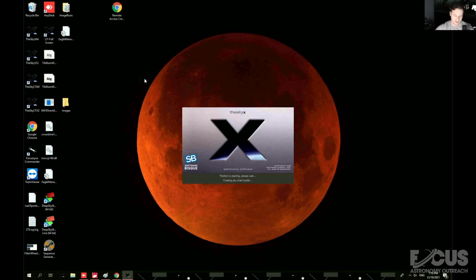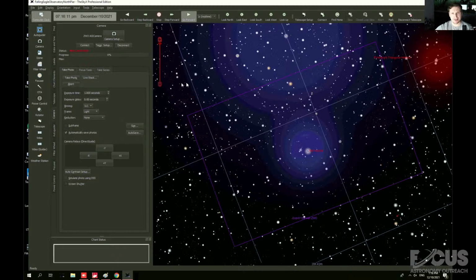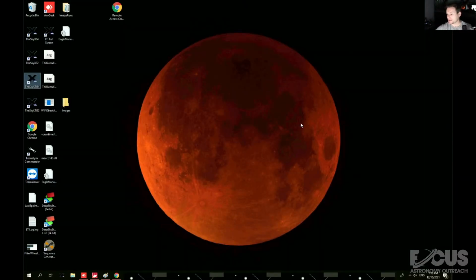If you've ever done astrophotography, this is exactly how it works. A lot of times everything works nicely, but every now and again it doesn't want to play nicely. So we'll just restart everything. Have you tried turning it on and off again? That's always a good way to start.